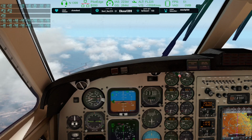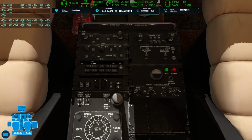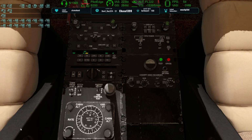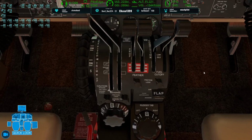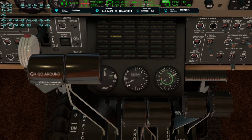So now we need to set our pressure for 800. And you'll see the cabin is now descending.